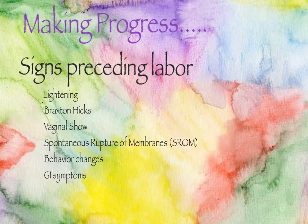But in about 10% of women, their water will break before they even start to dilate. And that will sort of get things rolling. The prostaglandins will be released. There's more pressure from the head. But when mom's membranes rupture, she really should come in and be checked and make sure that the baby's okay.